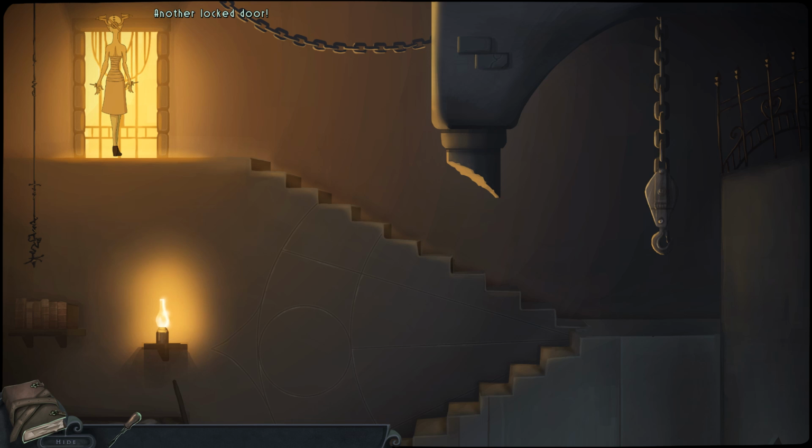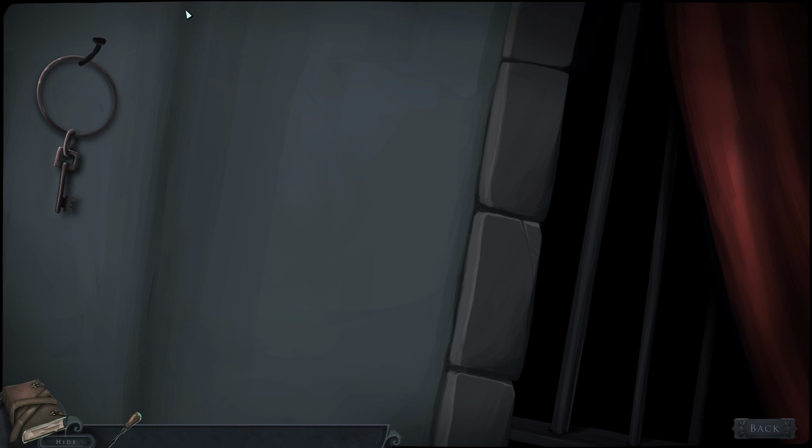Another locked door. Let's take a peek through. It's the key I'm after. I can't reach it with my hands. I wonder what I can invent to retrieve it.